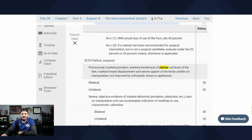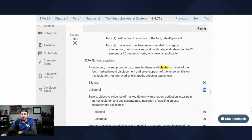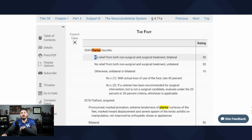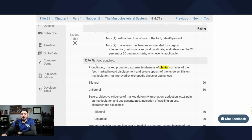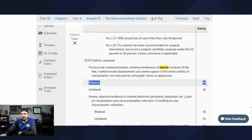It's pretty likely your left foot is going to develop flat feet. And so if that left foot becomes flat for whatever reason, and it meets this criteria up here, it's unilateral, not bilateral, it is now 30%. So that's an easy increase going from 20 to 30. Now, let's say you have bilateral plantar fasciitis. On each of your feet, you have pronounced marked pronation, extreme tenderness, whatever this says. In both of your feet, you have that bilateral flat foot condition. Boom, it is 50%. Now, of note, I know someone's going to ask, what's the bilateral factor for flat feet? There is none, not your traditional left side, right side, because the rating incorporates the bilateral factor within it.